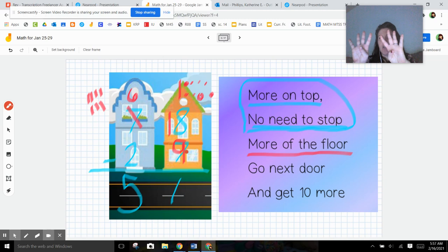You don't have enough fingers. 8 subtract 9. Okay, just take away 1, take away 2, 3, 4, 5, 6, 7, 8. Ooh, I don't have enough. But now I have enough.